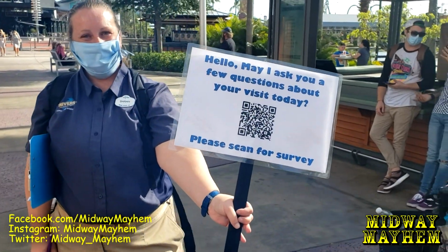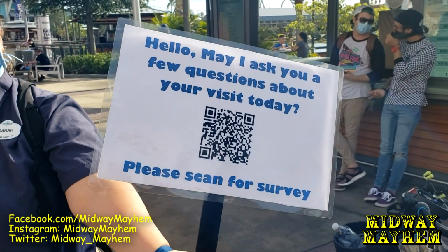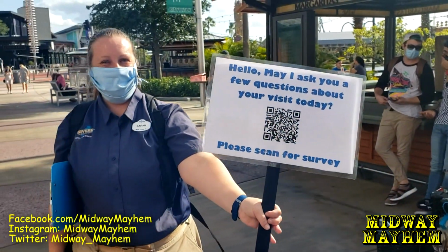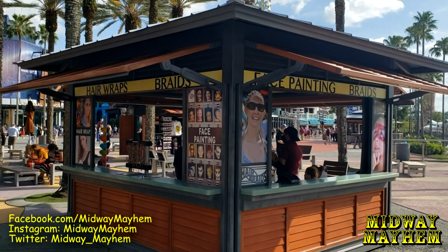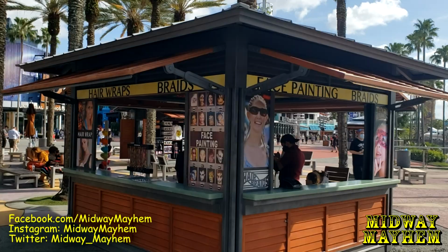So Universal does want to know your opinion of how things are going. As you can see, you scan the QR code right there, do a survey, and it'll help them out. Well, hair salons and beauty parlors are back open, so I guess that means Hair Wraps and Braids is as well, as we can see.